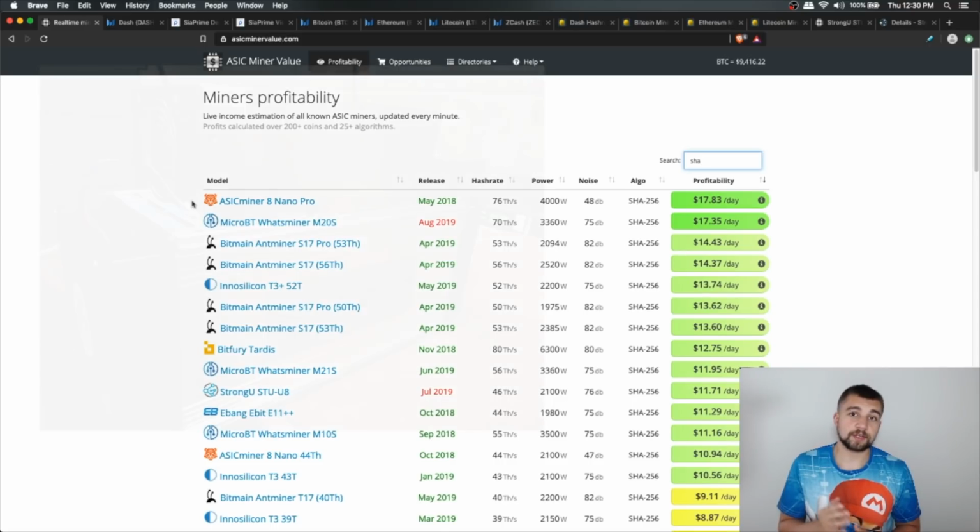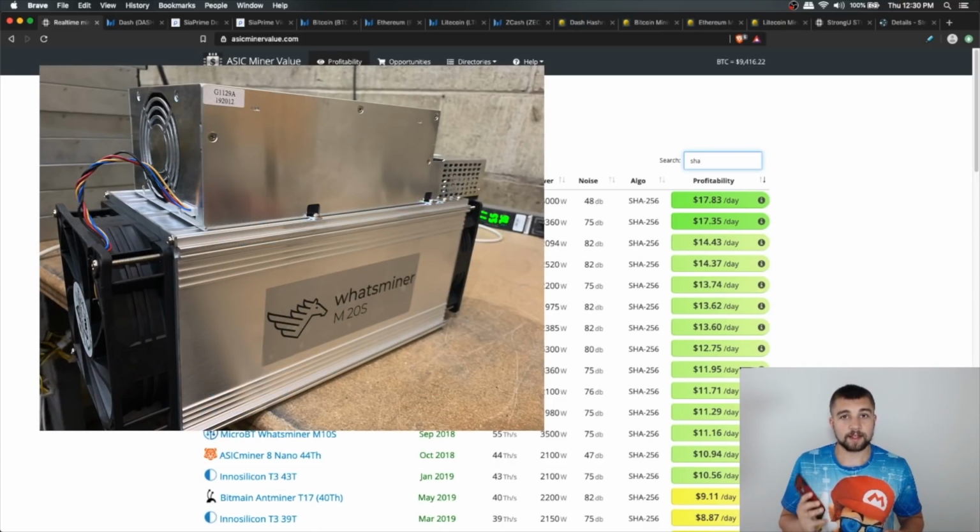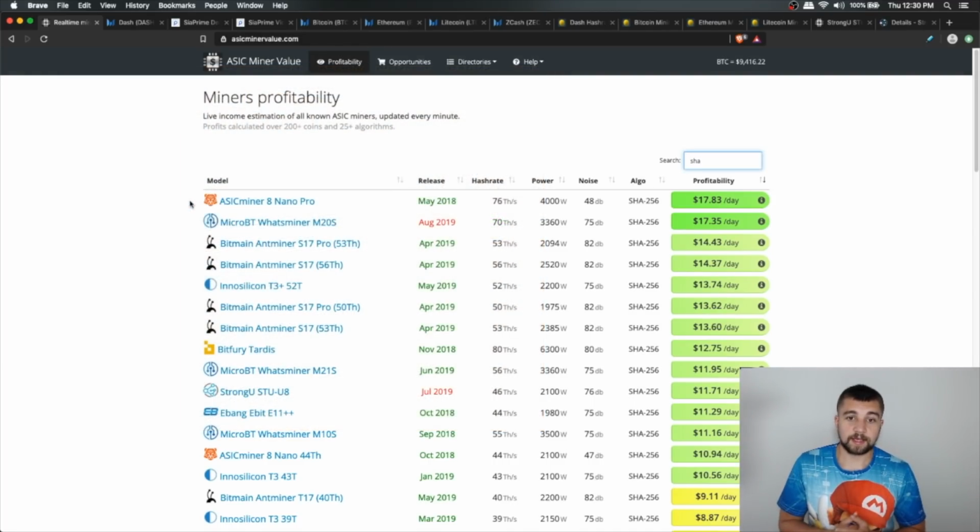I've got a buddy who just got one in. I'm actually going to text him here and see if I can put up a picture of it on this video to show you guys what it looks like. He says that it's crushing, hashing away perfectly for him. That has a release date of August 2019, but it goes to show you if you know the right people, you can already have one. I mean, it's June right now. Just saying. Then we have the S17s, which we reviewed here recently on the channel.